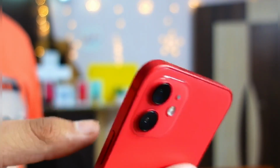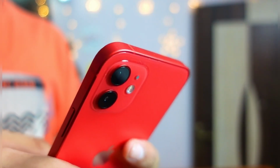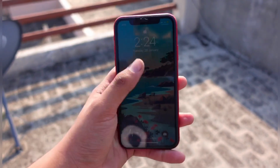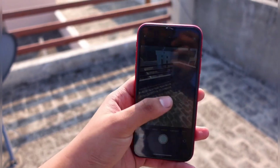In this video, we are going to talk about the beta 1 release of iOS 15, what features are expected, and what I want to see in iOS 15.